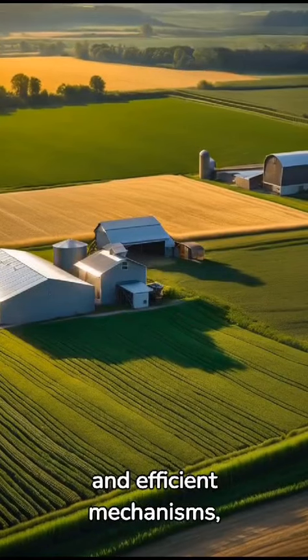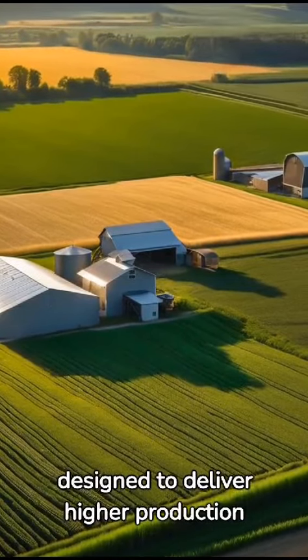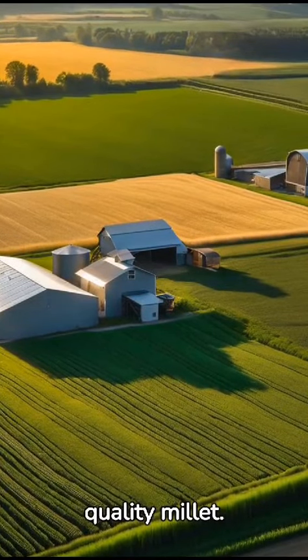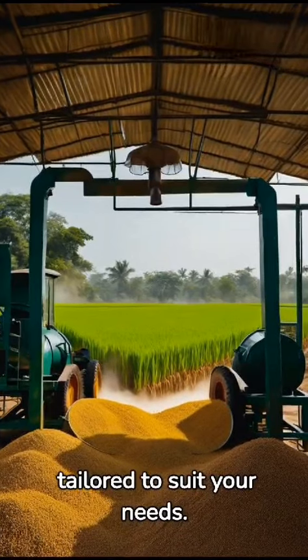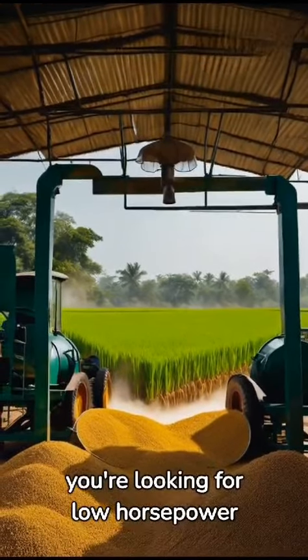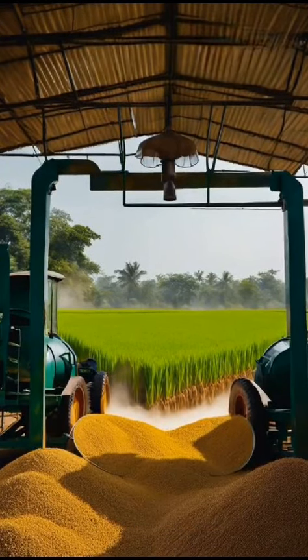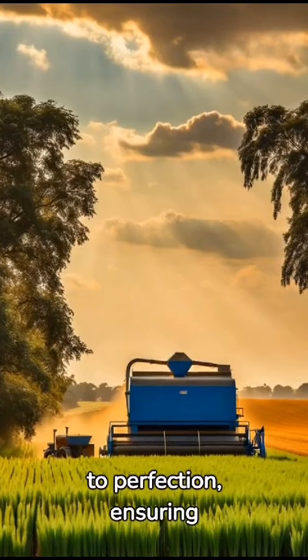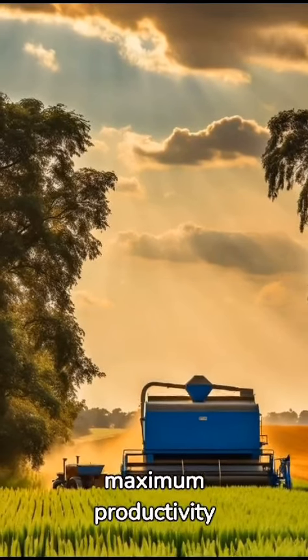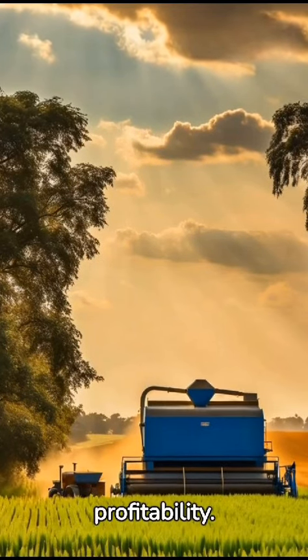Featuring advanced and efficient mechanisms, these machines are designed to deliver higher production yields with superior quality millet. Choose from our range, tailored to suit your needs. Whether you're looking for low horsepower or a customized machine, we've got you covered. Each Nabhitha Engineering machine is engineered to perfection, ensuring maximum productivity and minimal maintenance, thus increasing your profitability.